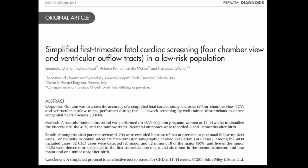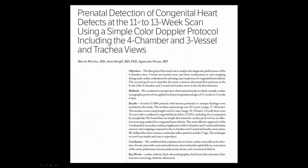And I think that our European colleagues went even further, and they suggest that in the first trimester, you can also obtain the images of the outflow tracts to improve your screening. And also, as we've seen before, the use of color Doppler is very beneficial. A suggested protocol is to look at the 4-chamber view and the 3-vessel view in 2D and using color, and that can optimize and pretty much maximize your ability to detect major congenital heart anomalies in the first trimester.